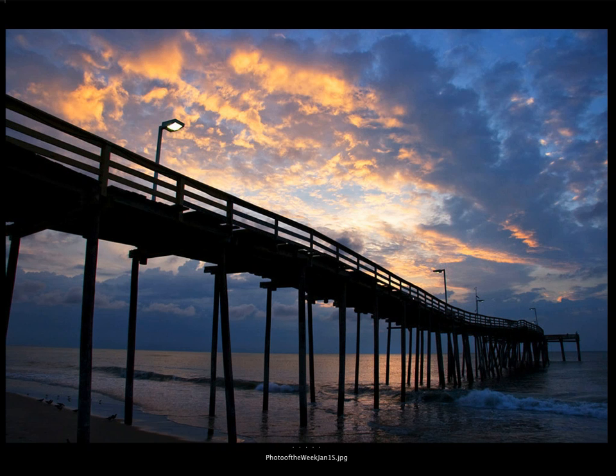This week's photo of the week was submitted by Nick, who is an intermediate photographer from North Carolina. The backstory: Nick says that he really enjoys photographing piers and that he's been photographing them for years. And for the metadata, Nick shot this with a Canon XTI. He used an effective focal length of around 30 millimeters, so semi-wide. And Nick, at ISO 100, stopped down to f11 and exposed the file for a 30th of a second.